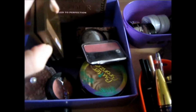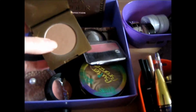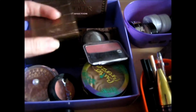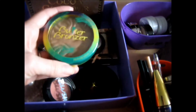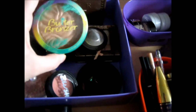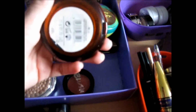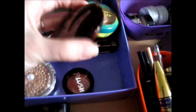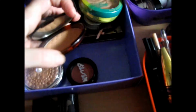This is the waterproof version. This is just a sample size. I really like this and it's a really light color, perfect for me in the wintertime. The Physicians Formula Butter Bronzer is just a great shade for all year round and I need to use it more. And then this is what is in my project, the Body Shop Honey Bronzer in 02 Fair Matte. I'm actually finding this kind of orangey, so I'm going to have a hard time finishing this year, I think, because it's not my favorite.